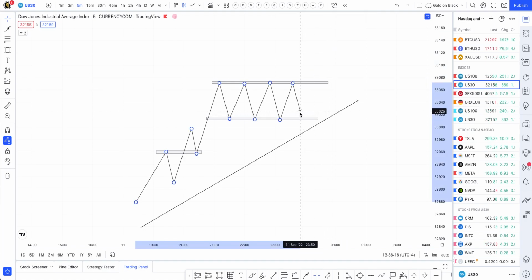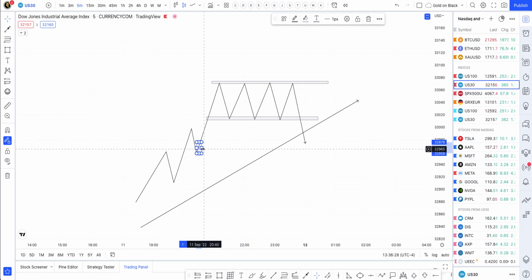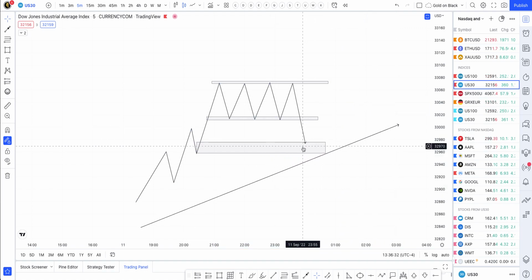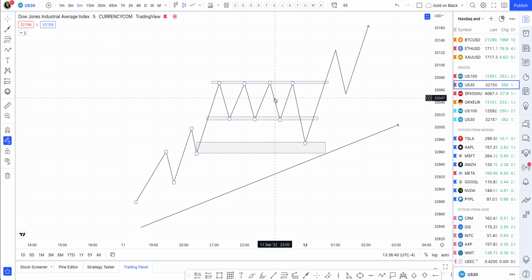The market will break to the downside, go ahead and touch a potential order block that most likely was formed somewhere here, right? And this is when the market is actually going to push up after that. So you see, it is a fake out for this, guys.